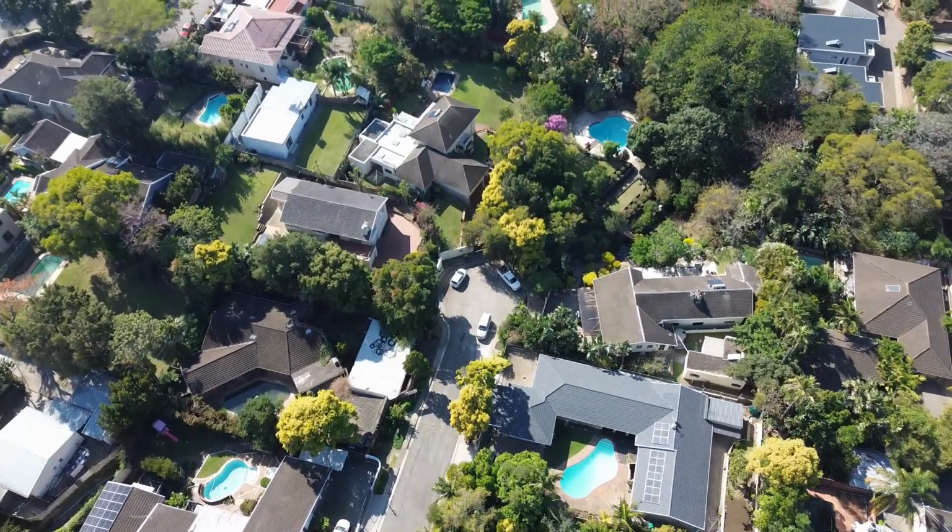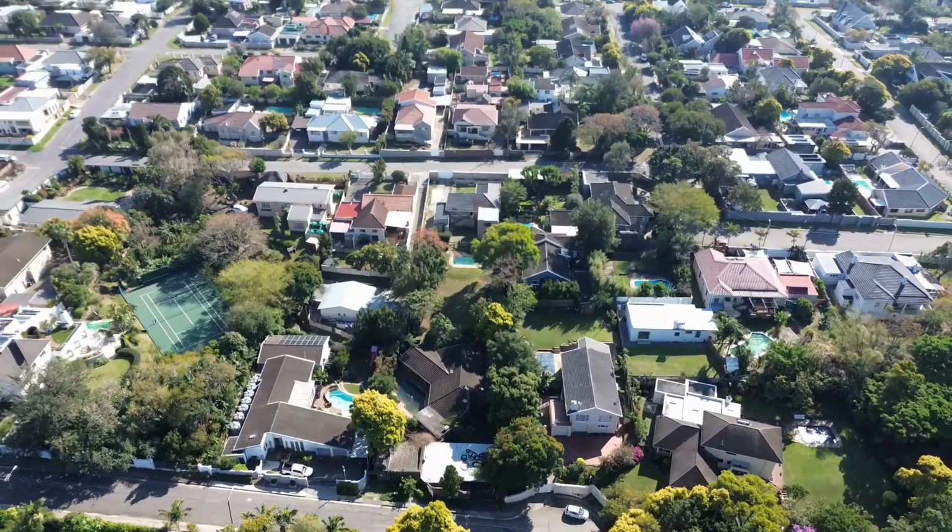The property is being sold due to ill health. It is a genuine sale, and we would love to see you on the 13th of September, 10 AM sharp is when we start at our auction.